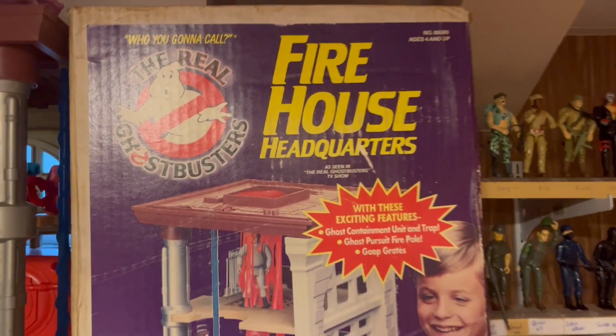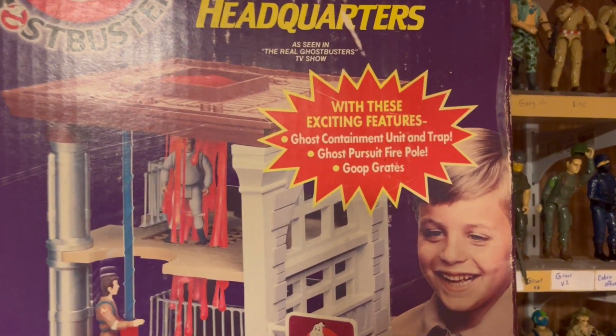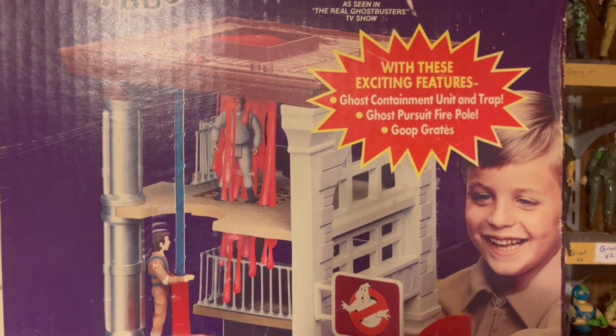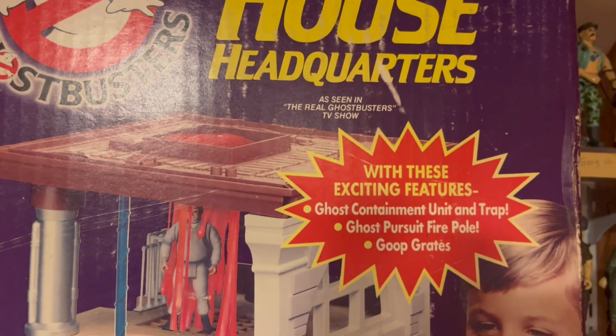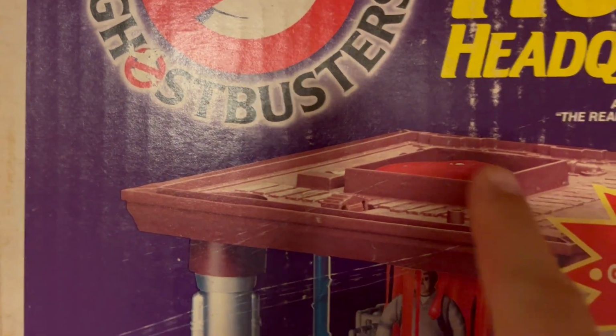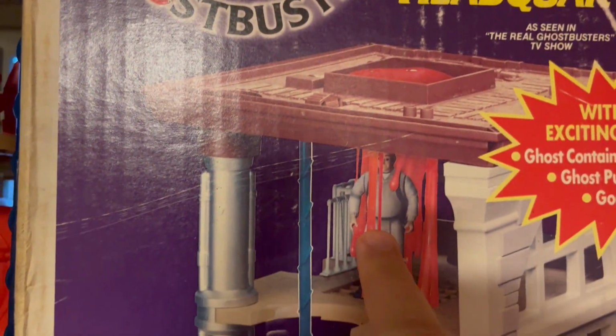So let's take a look. There's the Firehouse box, the Firehouse headquarters. Of course, the Ghost Containment Unit and Trap, Ghost Pursuit Fire Pole, and Goop Grates. Exciting features. Very exciting features. Yeah, you're supposed to dump the goop here. There's like holes on the roof there. You can kind of see it underneath there. You see it? Right? And you dump the goop, and the goop is supposed to just come down.